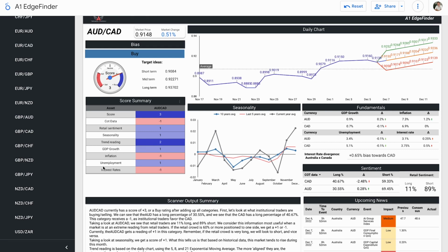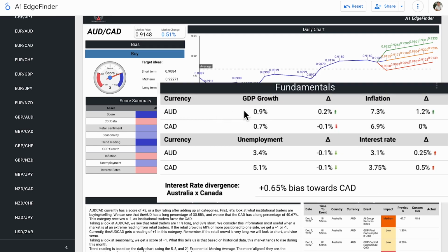Lastly, our GDP growth and unemployment scores come out to +1s, and inflation and interest rate scores come out to -1s. So fundamentally speaking, this pair is pretty split. We can take a look at those numbers right here. Aussie GDP growth 0.9% compared to Canada's 0.7%. Australian unemployment 3.4% compared to Canada's 5.1%.